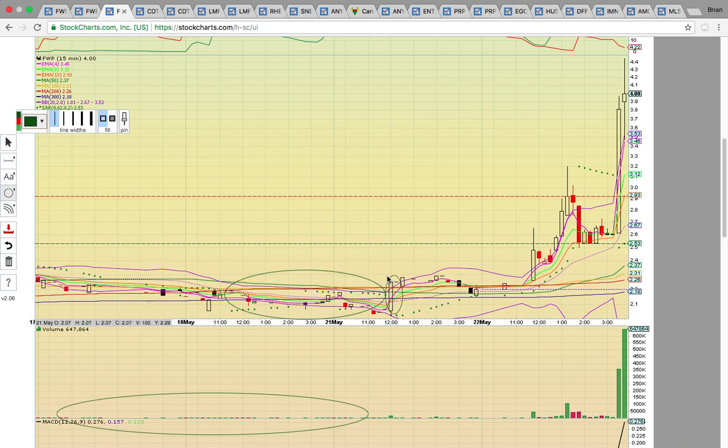And so when you had the break above, that was your signal that it was heating up, and you can see the candles are trying to work their way to the upside. And then today at 11:45, when there was a break above and there was a volume spike, that was your clue. Okay, yeah, this stock is in play. It's a thinly traded stock, so when it caught our alert, there wasn't very much volume, and so it was a low volume type of play.